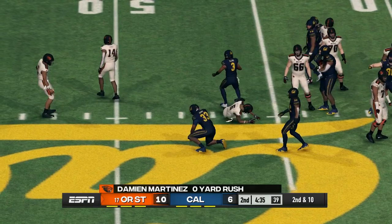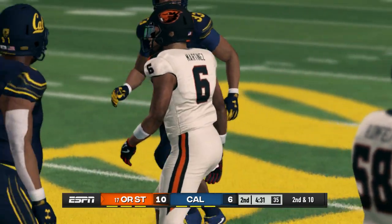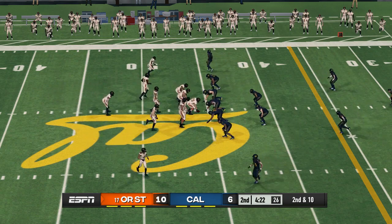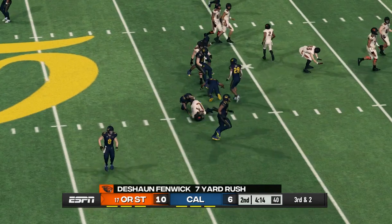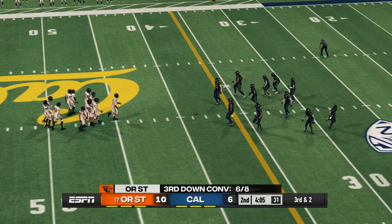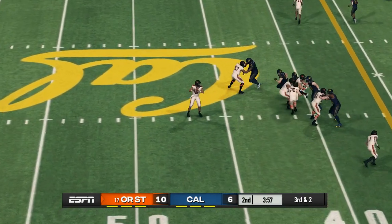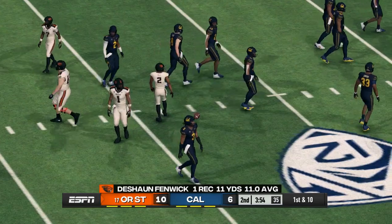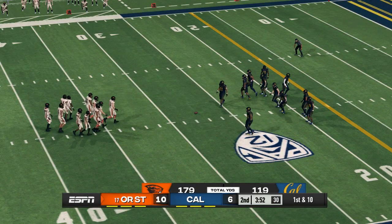He fights forward to about the 46. Picked up a yard or so on that run. And he's tackled after positive yardage. So it's third down, and they've got about 2 yards to go. Oregon State holds a four-point lead. Complete. He's got room, and he hits him hard at the 28. We're at play number 9 of this current drive.